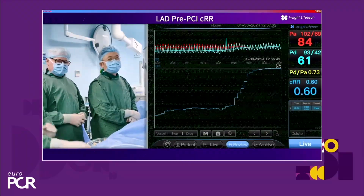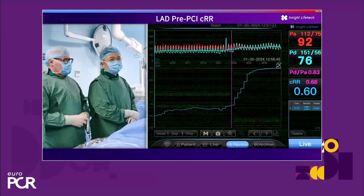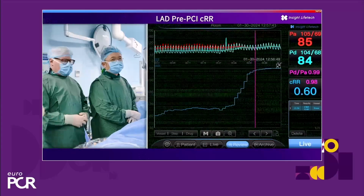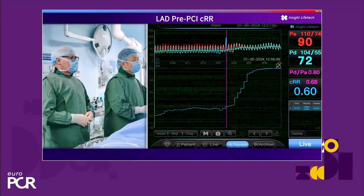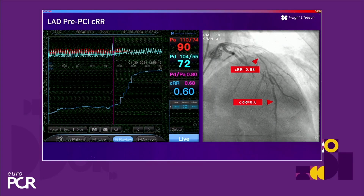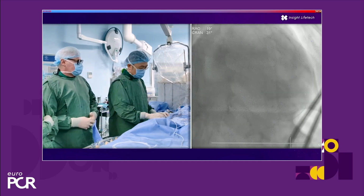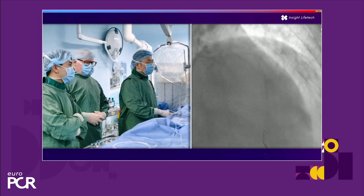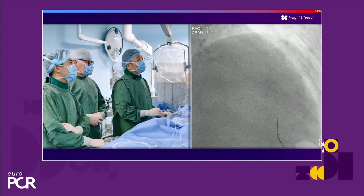You see, they do have very diffuse disease. However, with this first measurement, the most important pressure gradient is across the lesion in the proximal LAD, from the first diagonal to the proximal LAD. Maybe we do FFR. Yeah, we do FFR now, and we can then repeat a pullback during the infusion of adenosine.